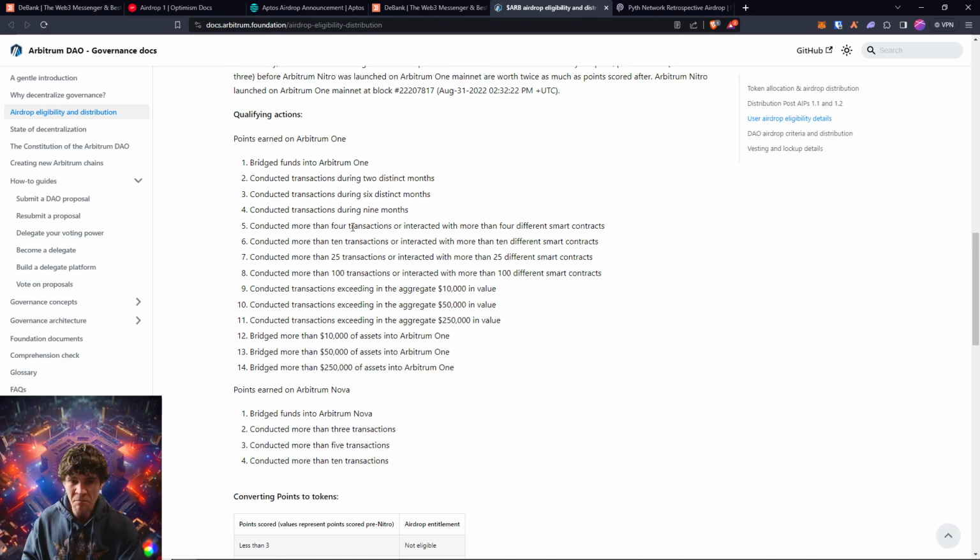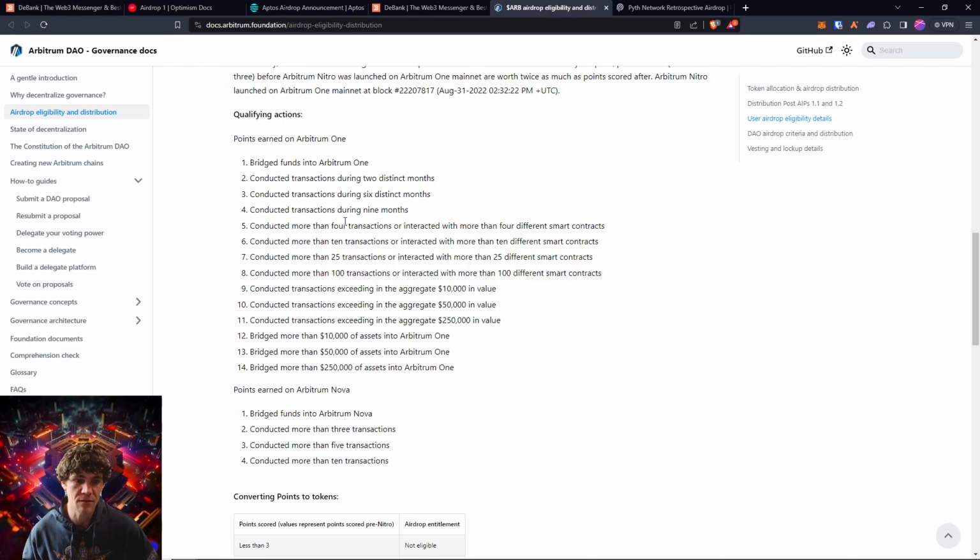So this could also be different projects. You can go on to different projects and make 4 or 10, 25, or 100 or more transactions. Then you qualify for all these. And then conducted transactions exceeding in the aggregate 10,000 in value.